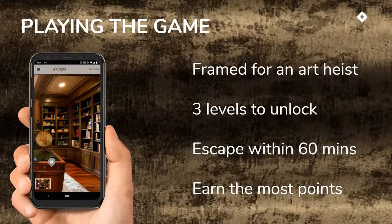And then finally, you've got to get another code to escape and get out of the room. Teams have to try and escape within 60 minutes, but it's not just about escaping as quickly as possible. It's also about earning as many points. This is really important because you get more points for answering things correctly first time.